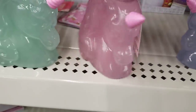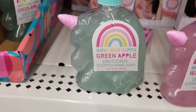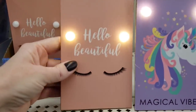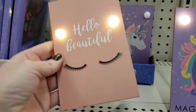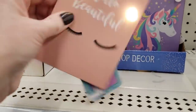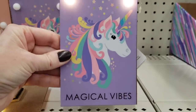These are 10 ounces. This one is a watermelon. And green apple. Oh, look at these. They light up. Hello, beautiful tabletop decor. And that's what it looks like. The on-off button there on the back. And then they had this unicorn one. Magical vibes.